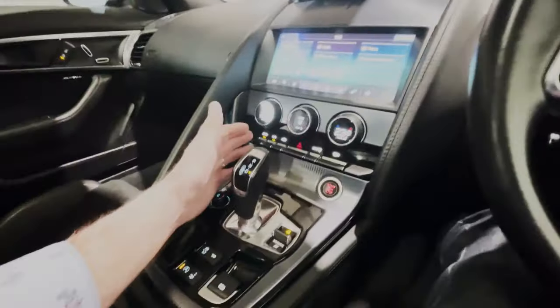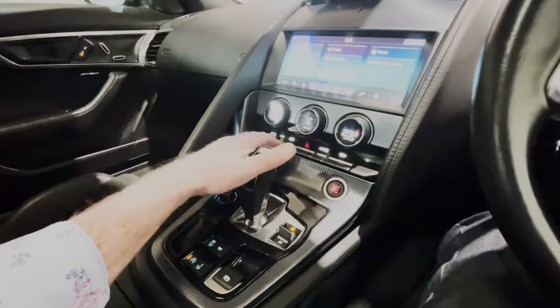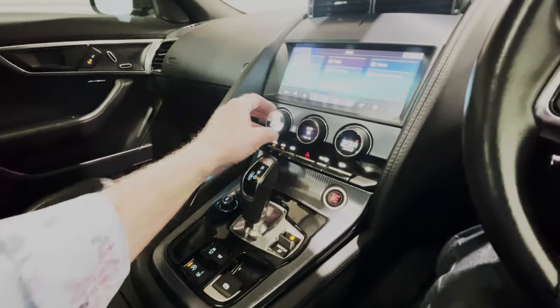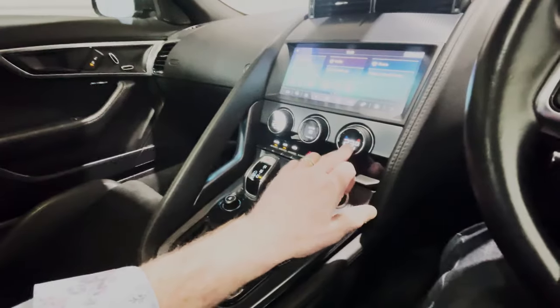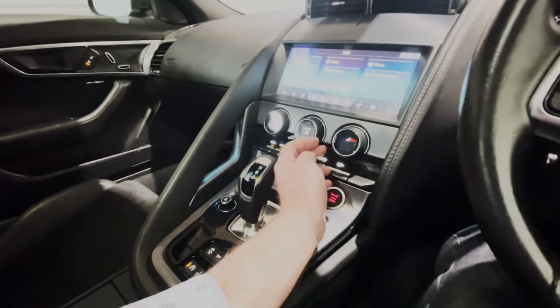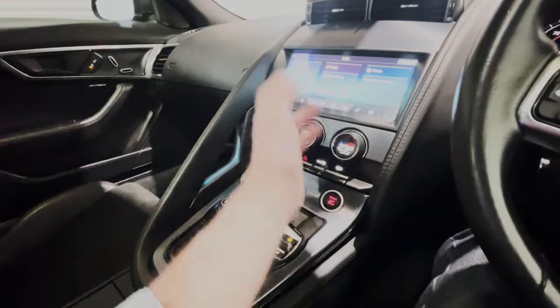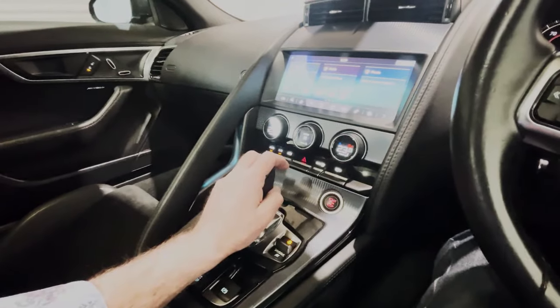Back over here, and we can see the climate controls, air conditioning switch, recirc switch, the temperature controls there. And behind the temperature controls, by pressing either of these buttons, we can turn the electric seat heating on. It's a three-stage system and very useful indeed when the weather is cold.